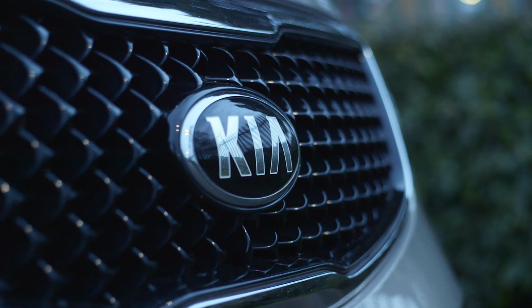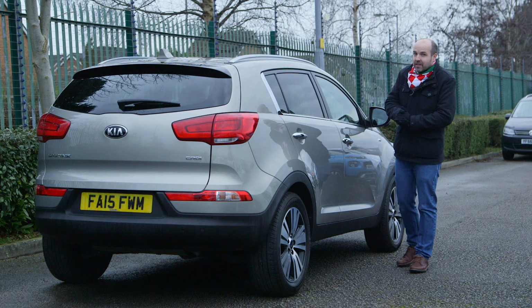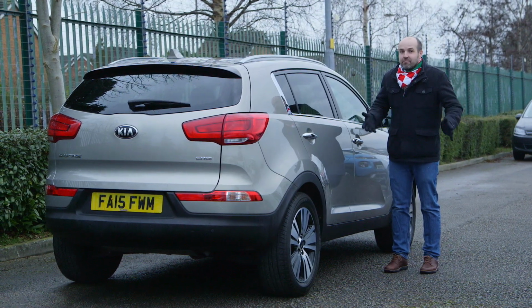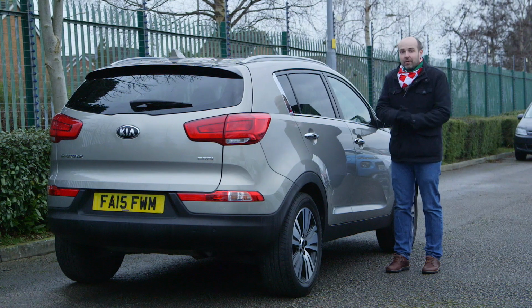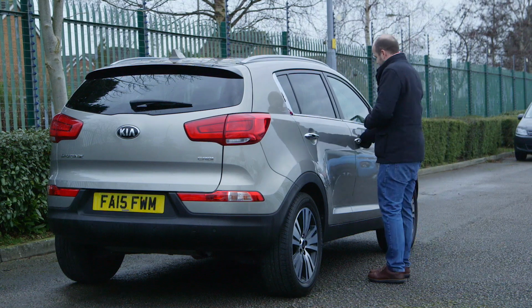In an ideal scenario, any used Kia you buy will still have some of that warranty, which I should add is fully transferable, left to run. But even if it doesn't, there's still the reassurance that if there was a major fault in the car's first 7 years, then a previous owner will have been able to have had it fixed by Kia itself.